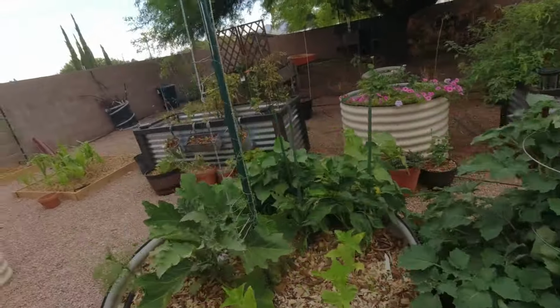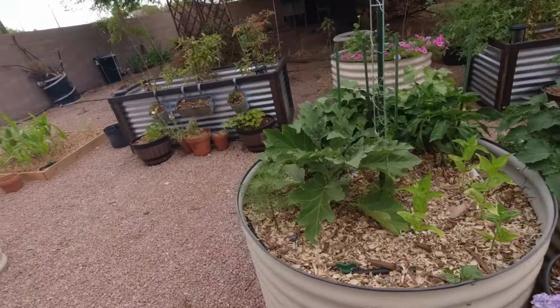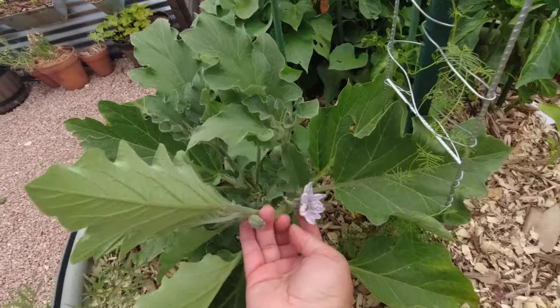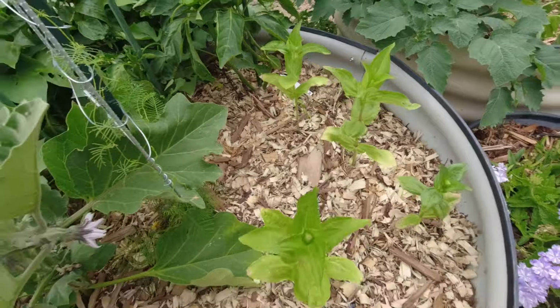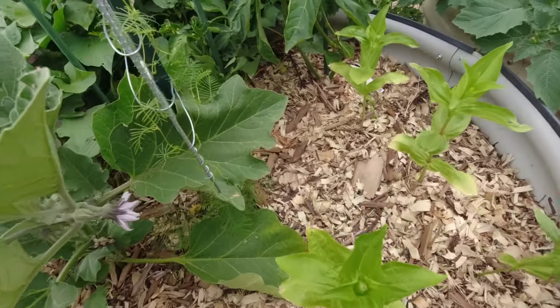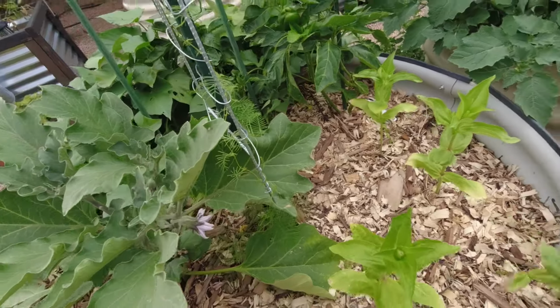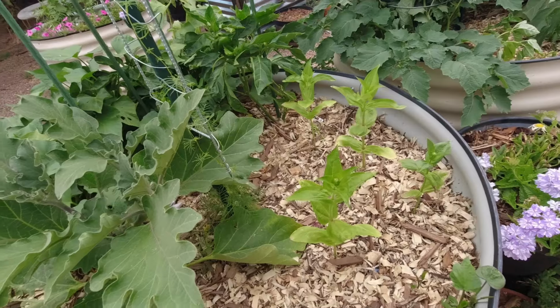Alright, so now we're almost done. I just gotta get these middles. I have an eggplant, and it is blooming. I have floret zinnias. I have... Ooh, you know what? This one I know I mixed 2 different varieties. So I think Alpenglow, and then the other one, I don't remember.